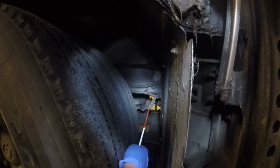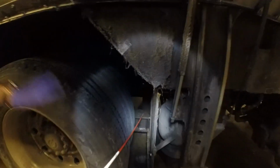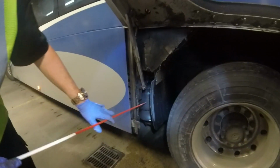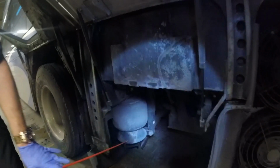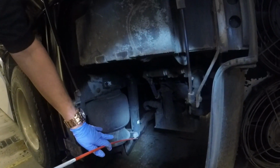The drive shaft is securely mounted to the coupling and it's not bent or twisted. The frame is securely mounted and it's free from excessive rust, illegal welds, and bent cross members. I would inspect this airbag and the airbag mounts, this airbag and the airbag mounts, this shock and the shock mounts, just as I did in the front.